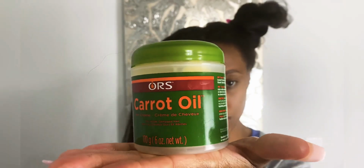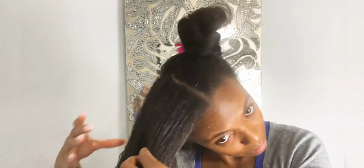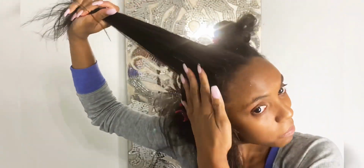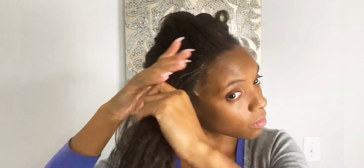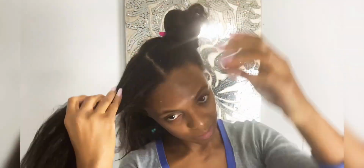I'm using ORS Carrot Oil Crème. I've definitely been using this since like middle school. I prefer this moisturizer over their others because it is mineral oil and petroleum free. Now I'm going in with my organic oil to seal all the moisture in, and this is an olive, castor, and avocado oil mix. I repeat the cream and oil in each section.